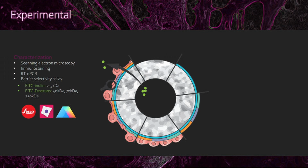We do immunostaining to check, and qPCR for checking the specific markers. And because we want to have a filtration barrier, and one that works, we also do barrier selectivity with FITC-signaling for small molecules and different size dextran, which will tell us where the sieving capacity is.